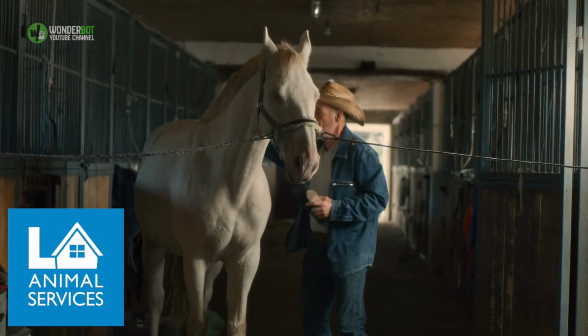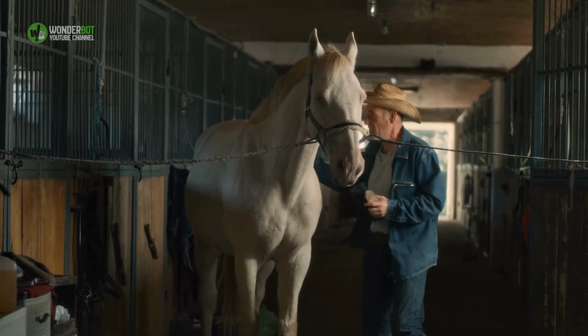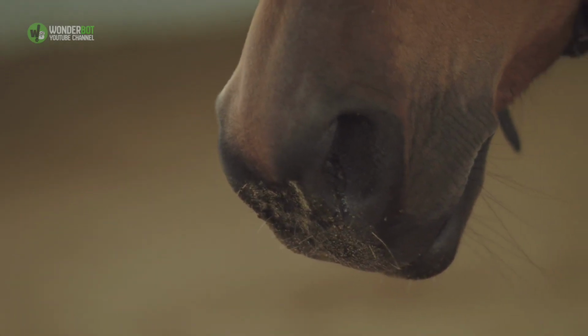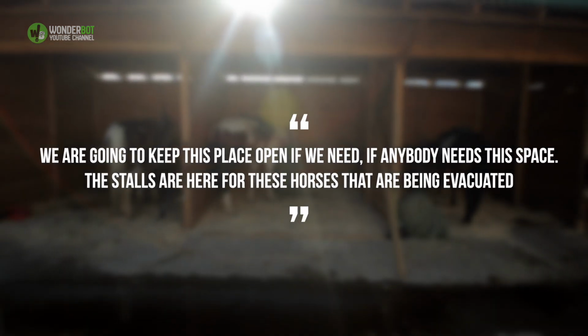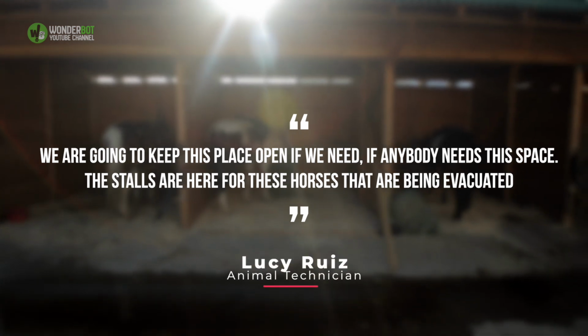Workers from Los Angeles' Animal Services Department tending to the animals at the Hanson Dam stables said they would welcome any horse that needs shelter for as long as necessary. "We're going to keep this place open if we need, if anybody needs the space. The stalls are here for these horses that are being evacuated," said Lucy Ruiz, an animal technician at the Animal Services Department.